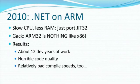Then in 2010, we need to support ARM. In some sense, the characteristics of the target, at least the characteristics of how you want the platform to be deployed, look more like x86. But the problem is that ARM32 is nothing like x86. So we end up spending a lot of time getting the JIT to work, with pretty bad code quality and not great compile time.